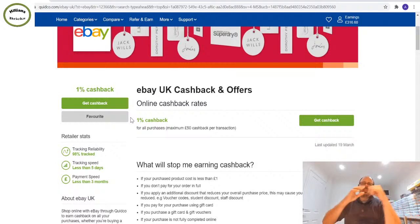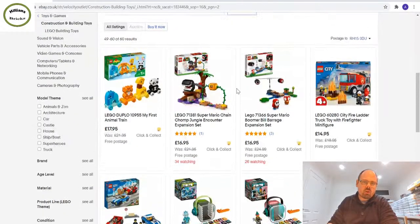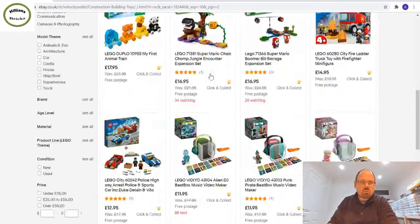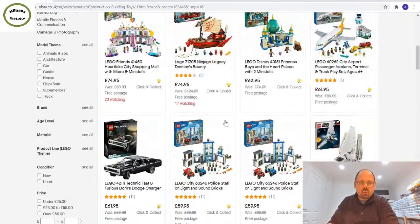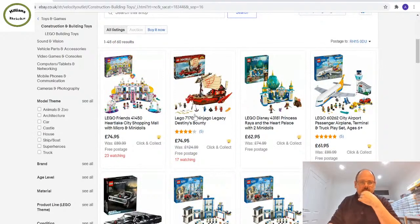And there is a store that I've used before. I've used them once. They're based in Cambridge, I think, and it's called Velocity Outlet, and they do have some good deals on occasionally. I'm just going to show you some of them now. So they have a web store. Let me just go back to the first page, right here we go. So you can see some of the pricing here.